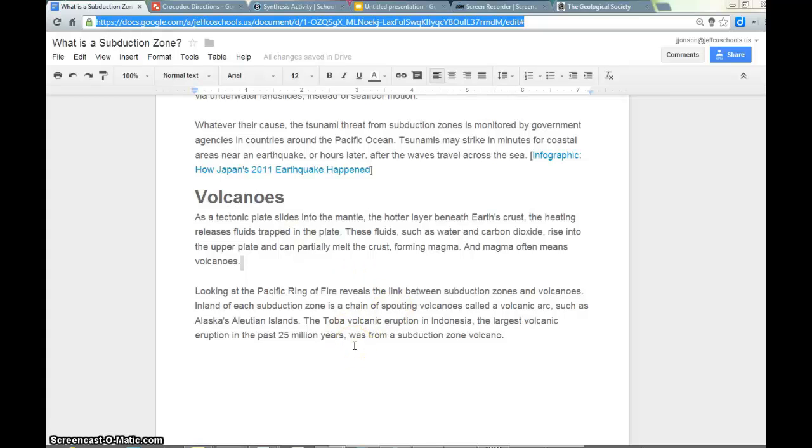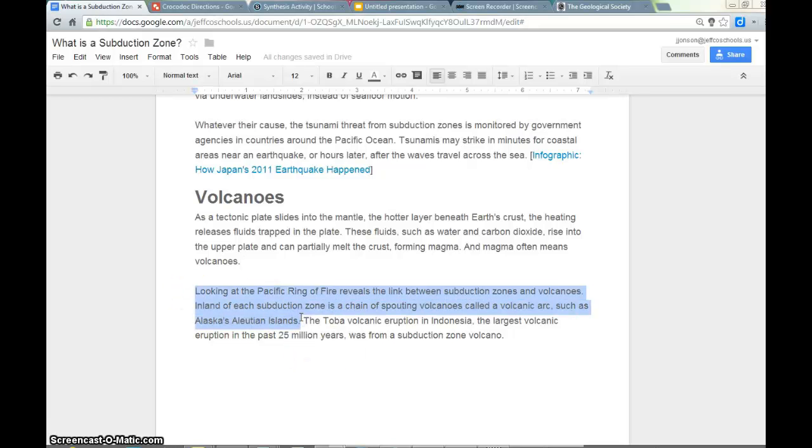As a tectonic plate slides into the mantle, the hotter layer beneath Earth's crust, the heating releases fluids trapped in the plate. These fluids, such as water and carbon dioxide, rise into the upper plate and can partially melt the crust, forming magma. And magma often means volcanoes. Looking at the Pacific Ring of Fire reveals the link between subduction zones and volcanoes. Inland of each subduction zone is a chain of spouting volcanoes called a volcanic arc, such as Alaska's Aleutian Islands. The Toba volcanic eruption in Indonesia, the largest volcanic eruption in the past 25 million years, was from a subduction zone volcano.